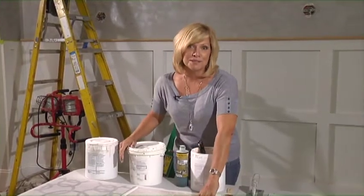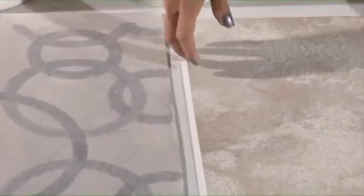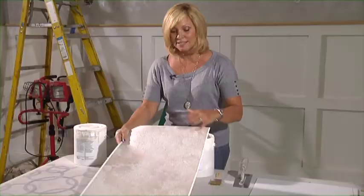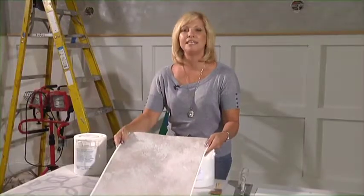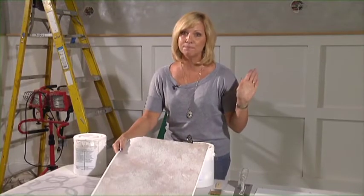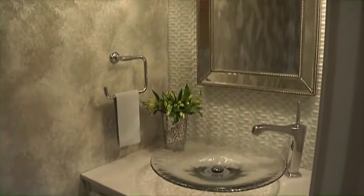The bathroom finish was another story. It is a beautiful finish. It's got a pearl over the top of it, so it's very, very reflective. And we are discovering that in that little bathroom that we're using it in, there are some things that you need to adjust as you're going along.